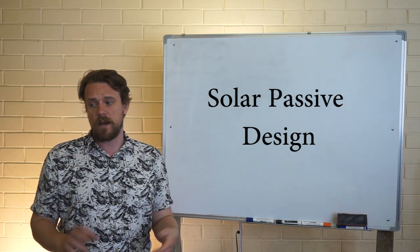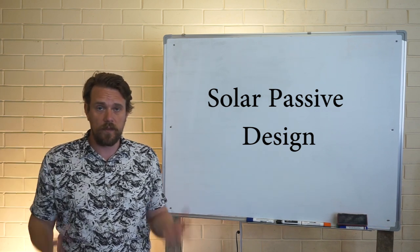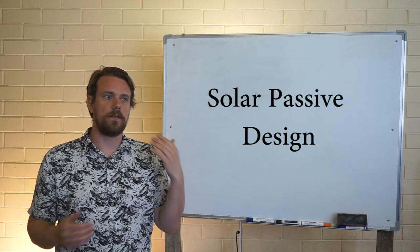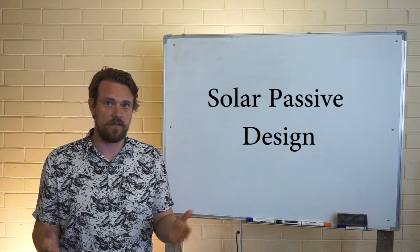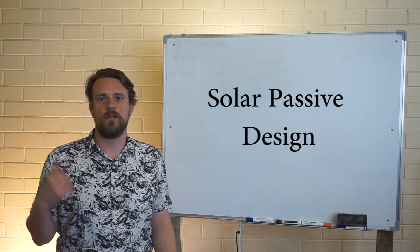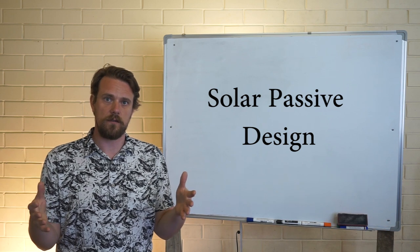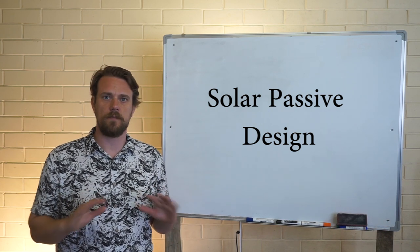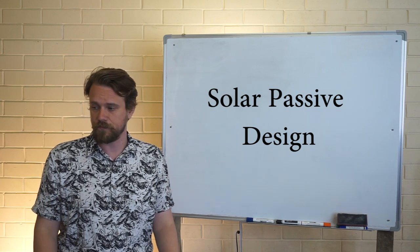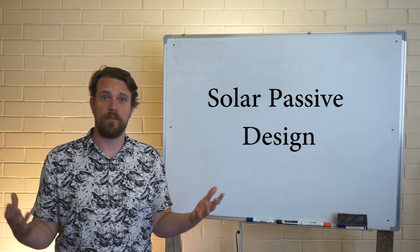So let's break that apart a bit. Solar passive design. What does that actually mean? Solar, to do with the sun. Passive means there's no other energy put into it. It's a self-supporting system, and it's passive. It's not an active system. Active would denote that you as a person or some sort of machine needs to put energy and focus into the system to make it work. Whereas this is passive. It needs nothing else except itself to support itself. And design, how you actually think, draw, and build your structure.